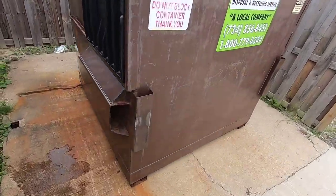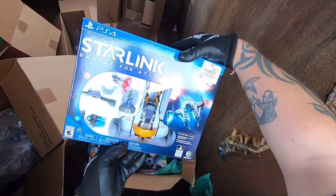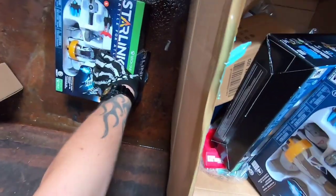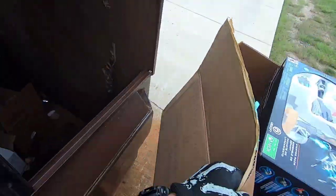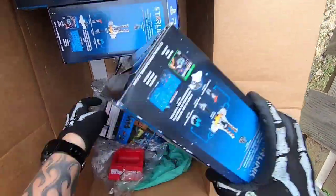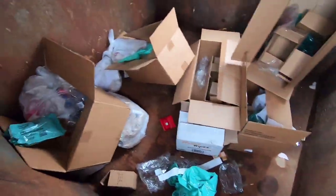All right, guys, we're at GameStop. Oh, what are these? What? $59.90, look at. No way. No way. I never find anything here. Look at one, two, three, four of them. No way.